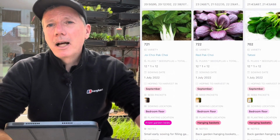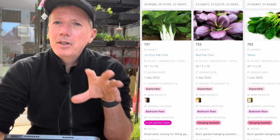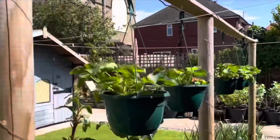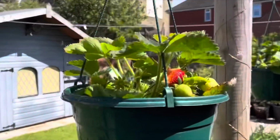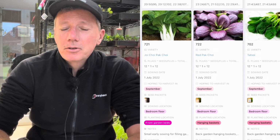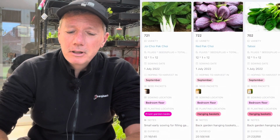Some of them will go into the beds, and then some of them will actually just go into hanging baskets. And I've got this spot in my garden where I can put loads of hanging baskets. And of course, they're nice and high up, away from flea beetle and away from slugs and snails. So at least that's the idea. Because, you know, both flea beetle and slugs and snails really love Asian greens.